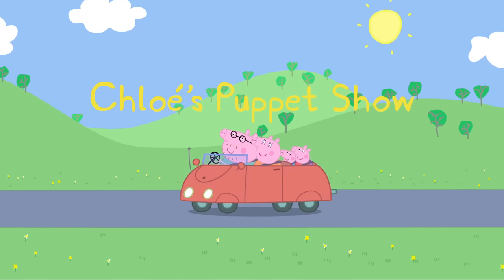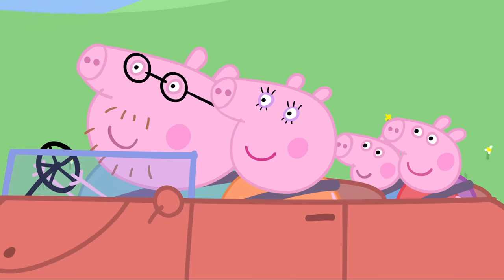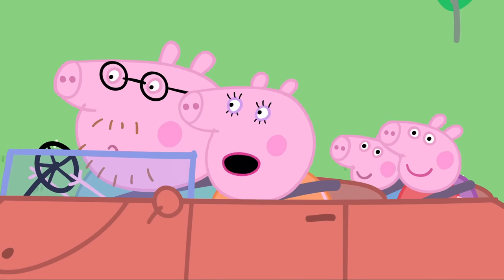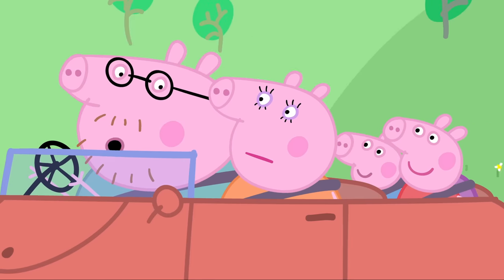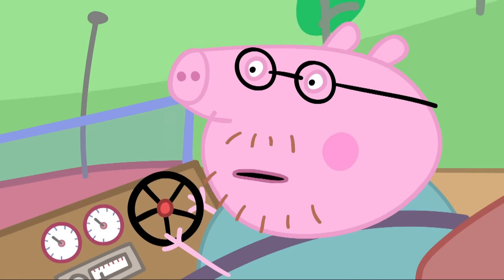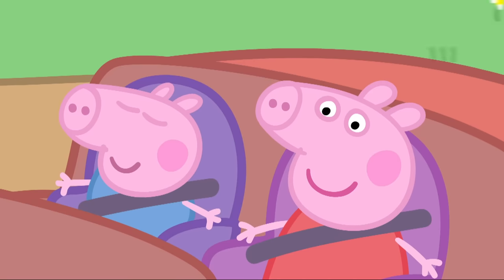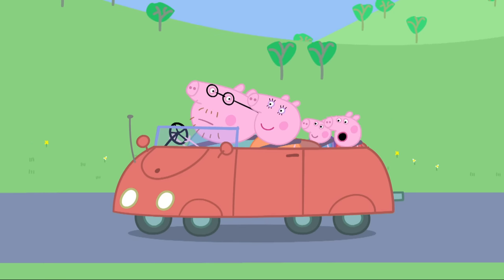Chloe's Puppet Show. Peppa and her family are visiting Uncle Pig and Auntie Pig and Cousin Chloe. I expect Uncle Pig will fall asleep after lunch like he always does. Daddy Pig, you shouldn't say such things about your own brother, especially in front of the children. But it's true. Uncle Pig always eats too much lunch and falls asleep, snoring loudly, like this. Peppa, George, forget what I just said about Uncle Pig. Okay, Daddy.